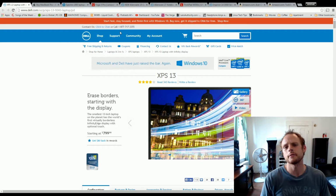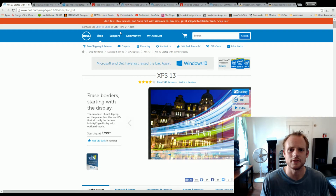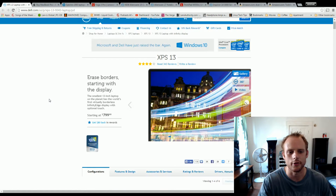So the first thing I'm going to recommend is all-around systems that I'd recommend to anyone, general productivity-focused people out there, people that are on the move. These two systems will basically fit anyone's needs. And the first one is going to be the Dell XPS 13.